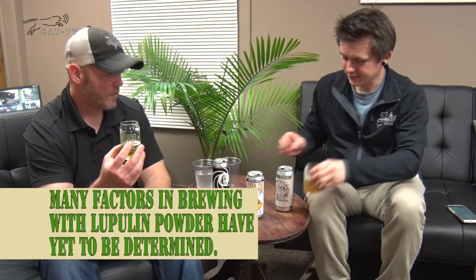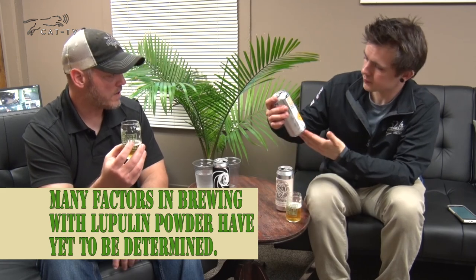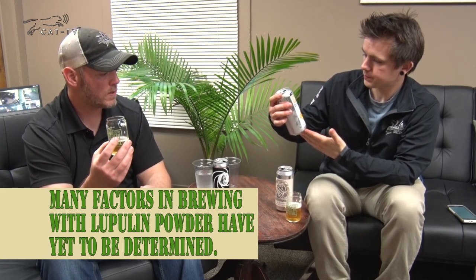I mean, the can is a week old. I have a feeling even in a couple weeks, it would still taste fresh. That lupulin powder, I wonder if it has something to do with that. And I'm curious. It's a new product, so we don't know a lot about it. So I'm curious what the shelf life is of it. Will it extend that fresh, crisp bitterness, hop aroma and flavor over a longer period of time?